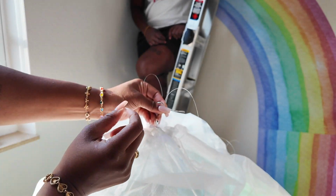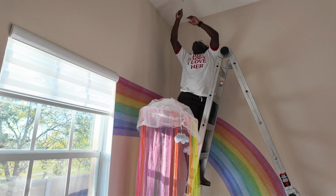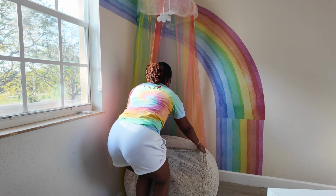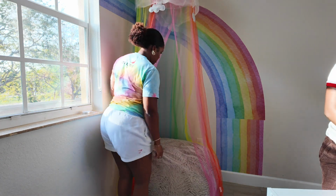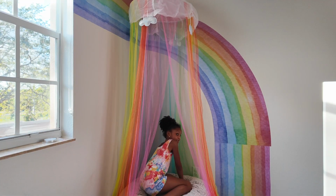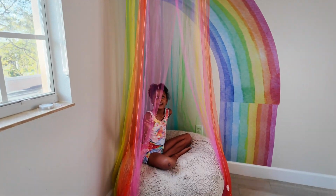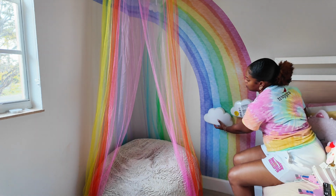So I used this fish hook, well, this little clear string. I don't know if it's called fishing hook, but I don't know why I just said that. But anyway, I attached that up to the ceiling so that it would be clear and look like it was floating. And then we had this giant bean bag that my sister actually got for college and then passed down to Stella. Stella loved using it at her Nana's house, so my mom told me to bring it over here, and that's what I did.